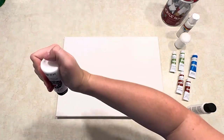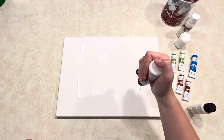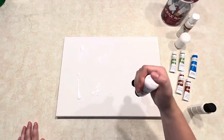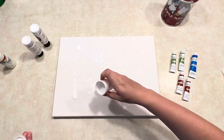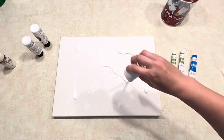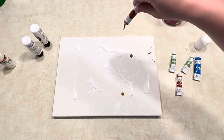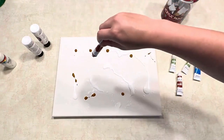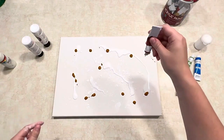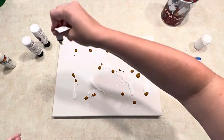So I started out by grabbing one of my 12 by 16 canvases. These canvases are by Art Skills and I highly recommend them. I started out by getting my white paint and putting that down. And then I went in with burnt sienna as my brown color, and that's supposed to represent Chance's brown markings on his fur.